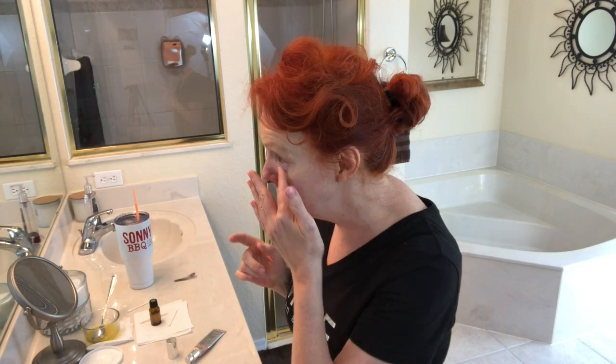And I love my IT Foundation, which by the way has 50 SPF in it. And that was one of the things my dermatologist said to me: make sure you use 50 SPF and take care of that skin. And she said if you're going to be outside, every 2 hours you need to reapply your sunscreen.